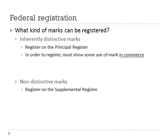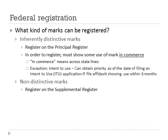It's conceivable, and this happens quite a bit, for somebody to have a restaurant or a bed and breakfast that's only in one state. But if they're gathering people from out of state who fly in to stay there or to go to that restaurant, or they're getting national publicity, then that can be interstate commerce. So basically, in commerce means across state lines.